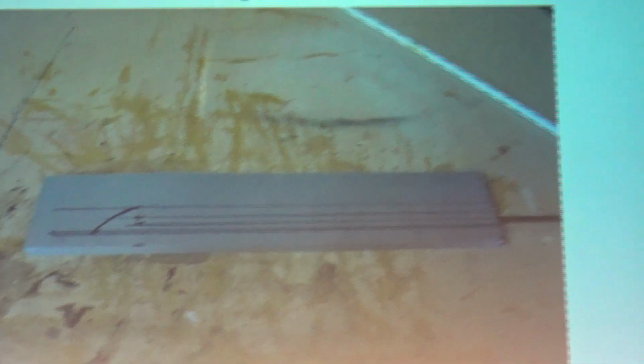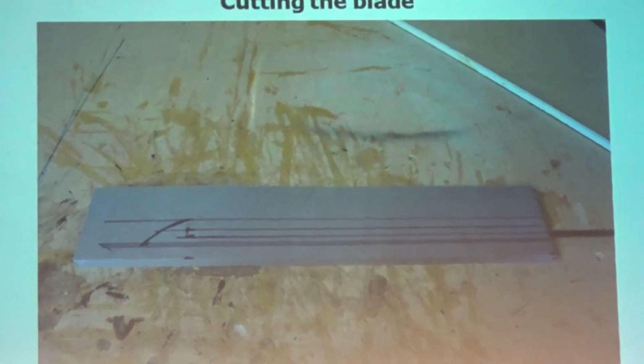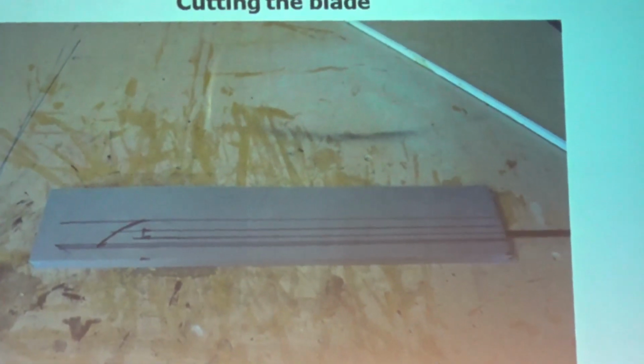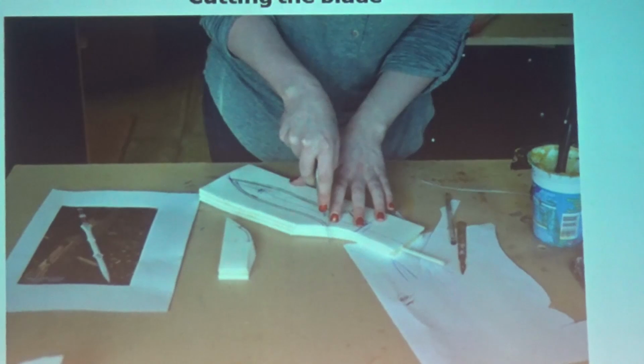So we mark that out. This is the point where you can do any shape and size at all. Whatever rod you put in there, this is where you get creative. So you can see here we've got a leaf-bladed dagger being made.